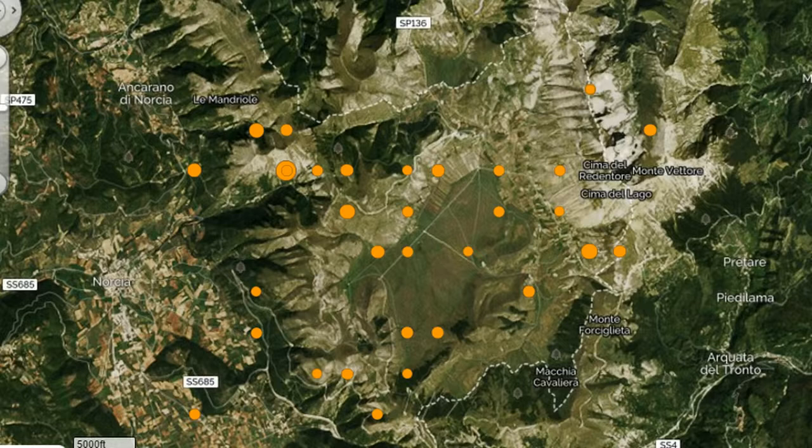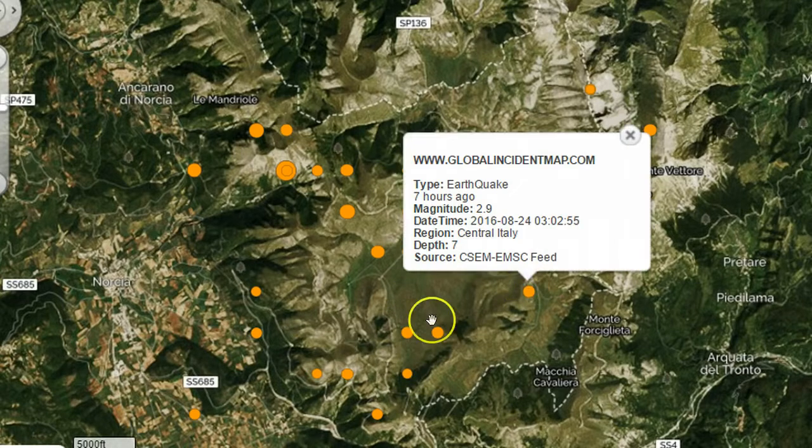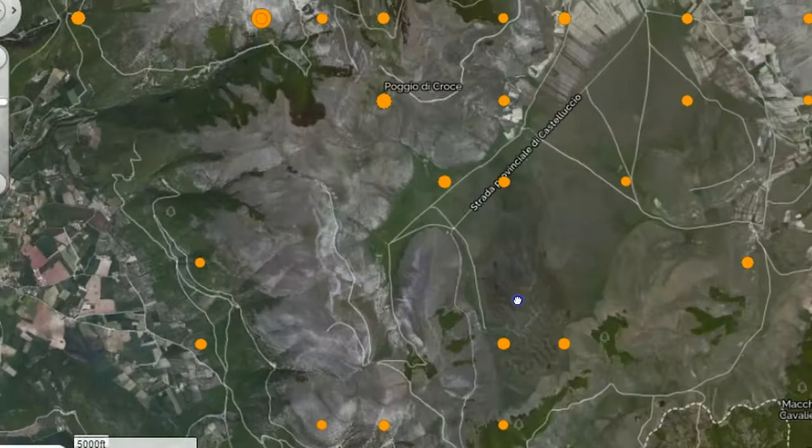What we have here are some strange patterns. As you can see here, perfectly straight lines in which these quakes are falling into these patterns. Zoom in here a little bit more so you can see.